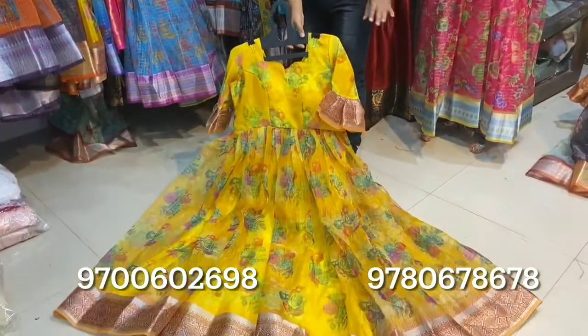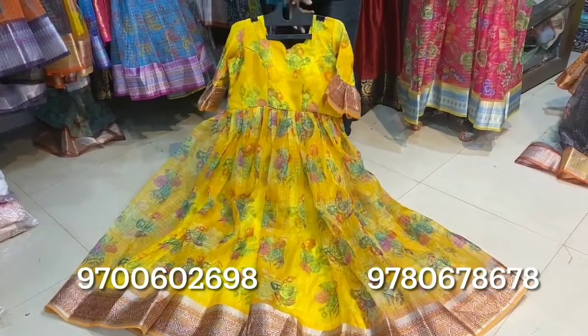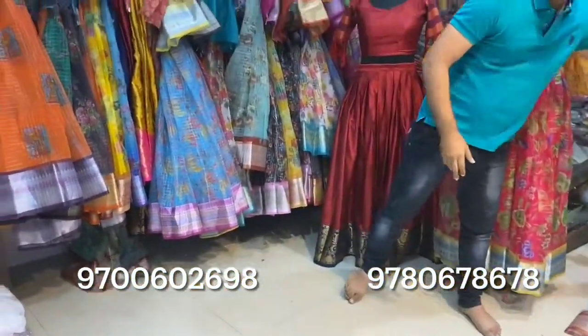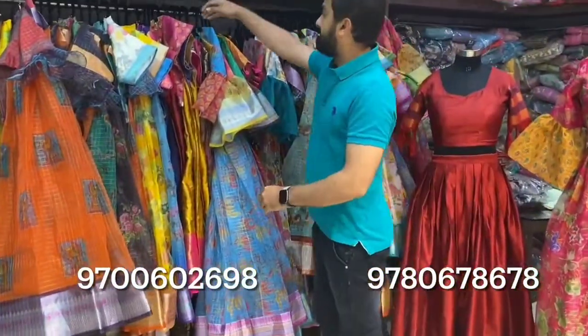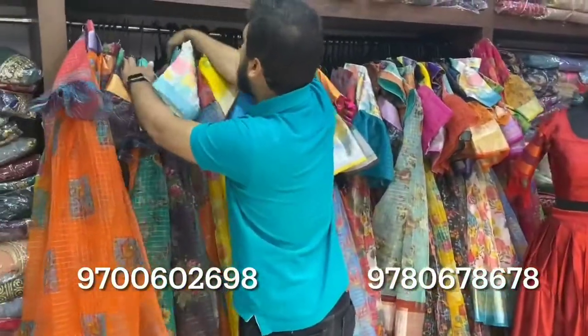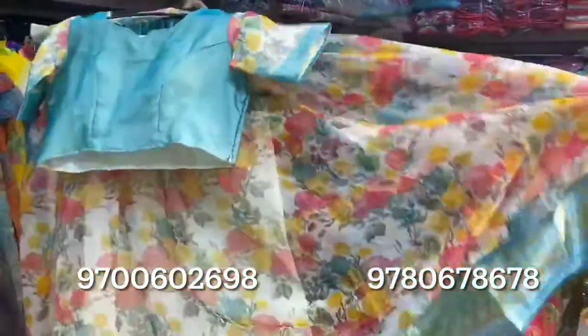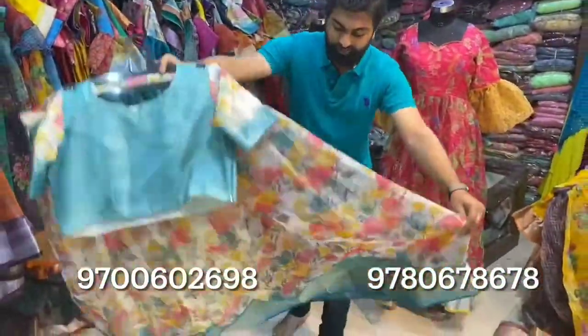All this I am going to show you just at these reasonable prices only. Our price policies are very reasonable, friends. So again, this one is also at 1399. Next I am going to show you a few of the crop tops as well. You can see these crop tops. These are also coming with the 5 meter ghera. You can see this 5 meter flare.